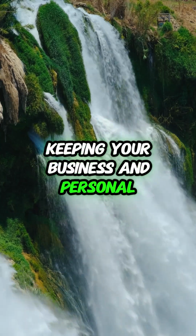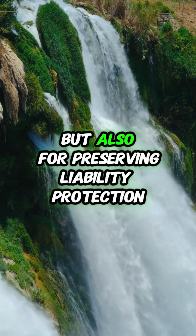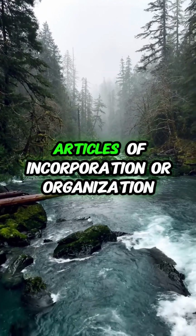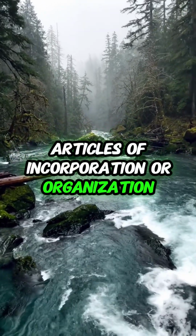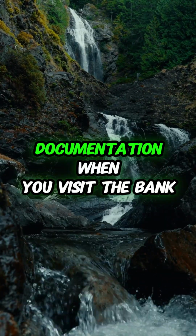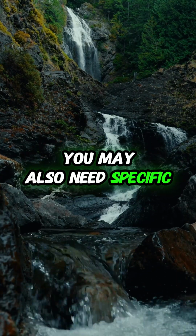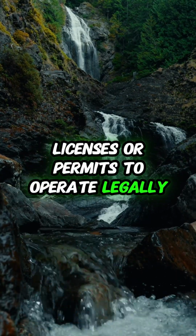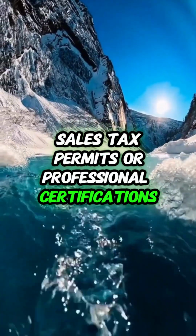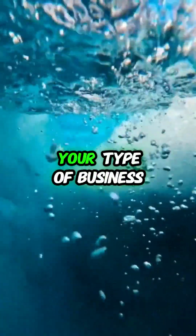Keeping your business and personal finances separate is crucial not only for tracking your income and expenses, but also for preserving liability protection. Most banks require your EIN, articles of incorporation or organization, and a corporate resolution authorizing the account setup. Be prepared to provide this documentation when you visit the bank. Depending on your industry and location, you may also need specific licenses or permits to operate legally. These could include local business licenses, sales tax permits, or professional certifications. Check with your city, county, and state offices to identify what's required for your type of business.